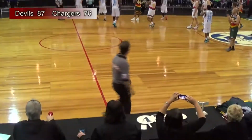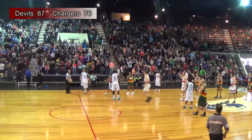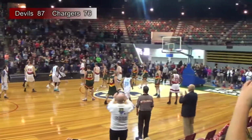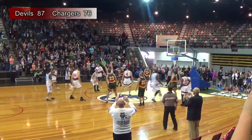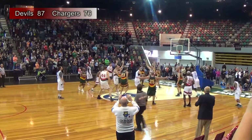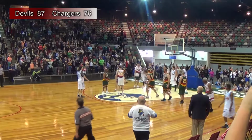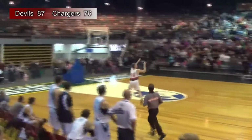Well, an interesting thing here, the whole Hobart Devils team is out on the floor. This is unbelievable. So here's George against about 20 players. Here's Tommy Wright, kicks it to Payne for the triple, in and out. And I think that's going to just about do it.